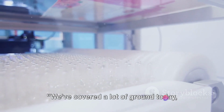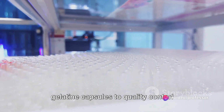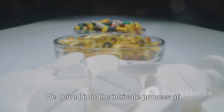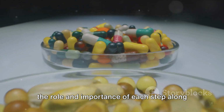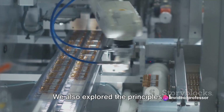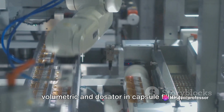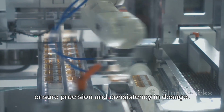We've covered a lot of ground today, from the formulation development of hard gelatin capsules to quality control standards and defects. We delved into the intricate process of developing these capsules, understanding the role and importance of each step along the way. We also explored the principles of volumetric and dosator in capsule filling, shedding light on how these principles ensure precision and consistency in dosage.